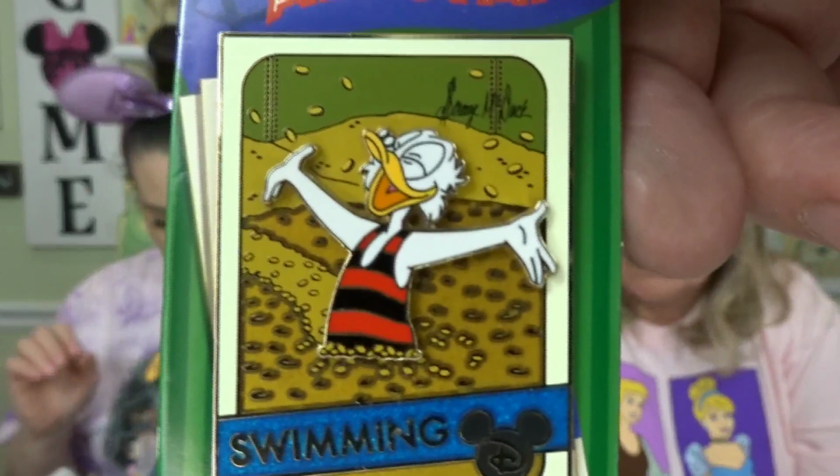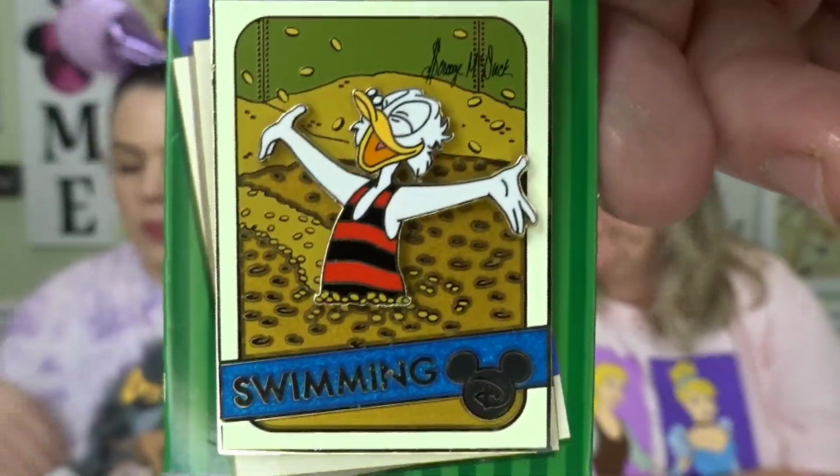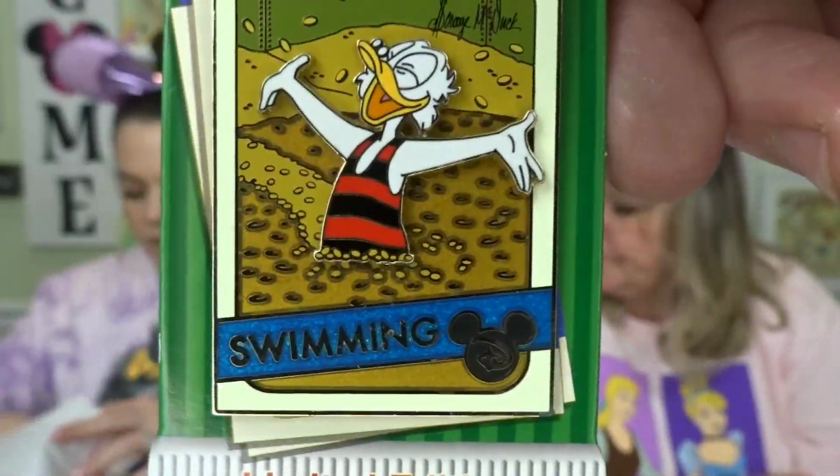And then I won this because I picked the raffle and I won an LE pin. So I got Scrooge swimming in gold, just like my Funko. So I'm super happy about that. Yeah, if you really think about it, that would hurt. Probably, but it would be fun.